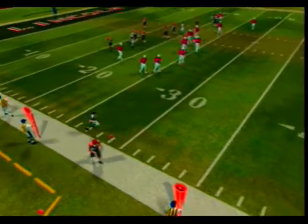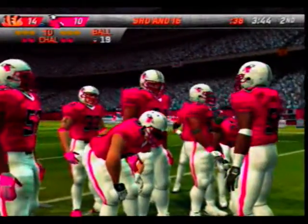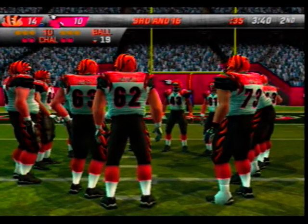Well, you know what they say. The quickest way to the end zone is straight ahead. Going to the outside isn't always the best way to pick up yardage. Running the ball right at the defense can be a very effective strategy.